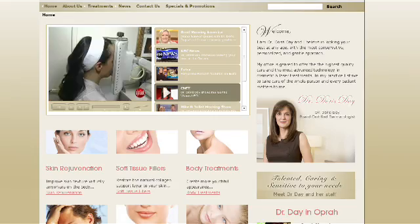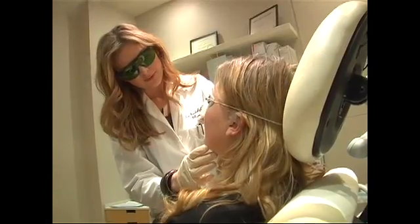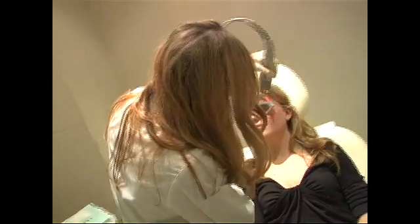What lasers are, they're light that's amplified and stimulated to create a certain response. And lasers have a specific wavelength, so each laser has its own wavelength that targets something in the skin. We have over 50 types of lasers, so almost like Baskin-Robbins. You know, a different laser for every condition by and large.